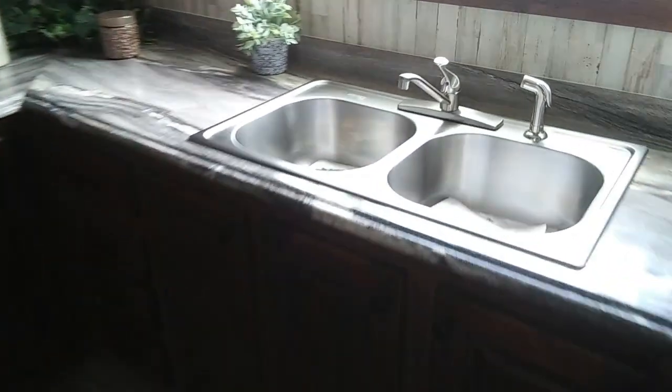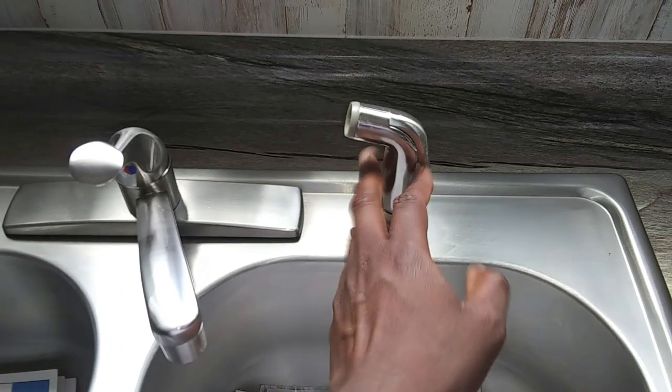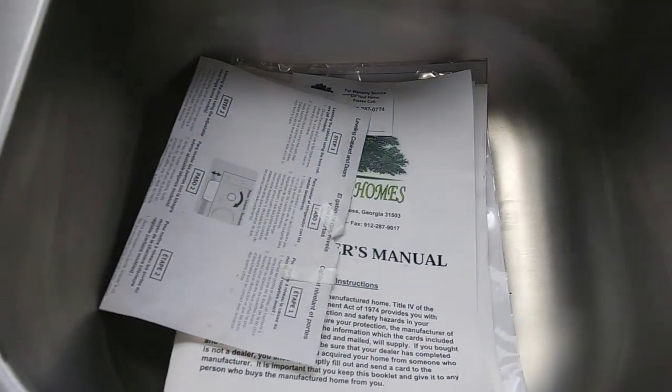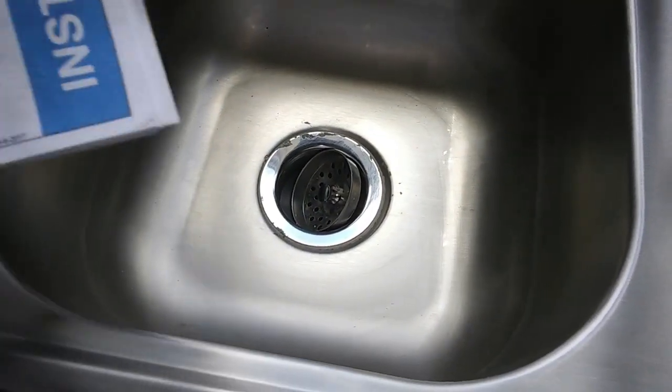So of course, this is your sink. It has a standard kitchen sink. This is perfect. And of course, you'd have your faucet as well as your spray hose. So, plenty of space right here in the kitchen.